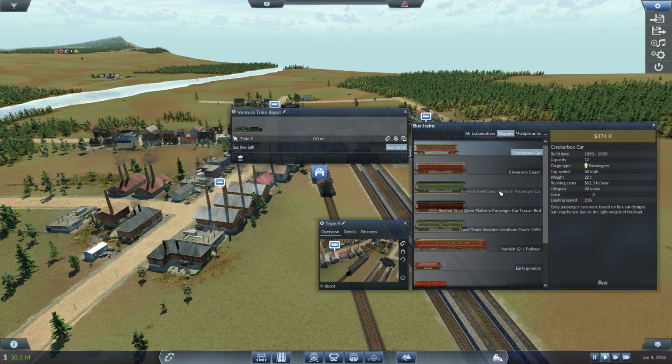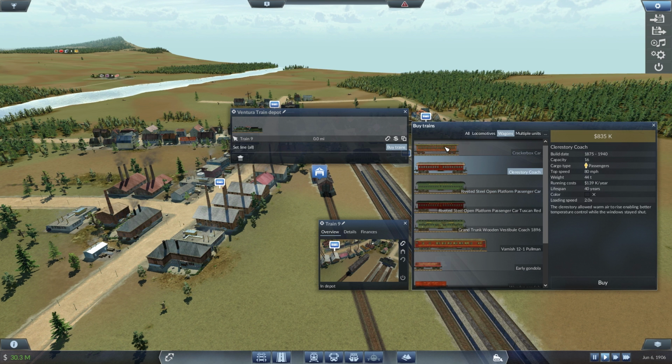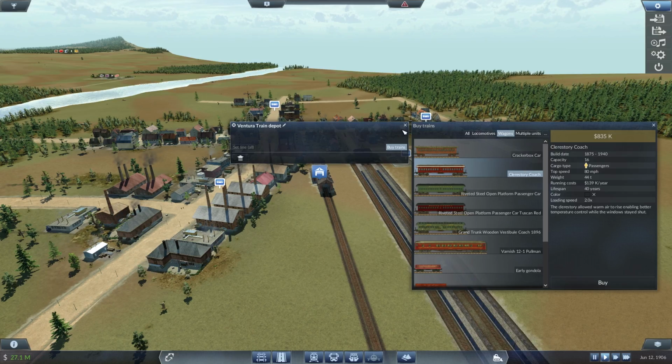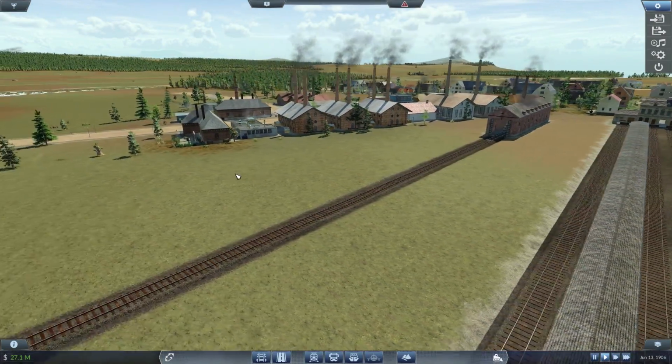And we want some wagons that can hold some passengers and go really fast. Top speed 62, 50, 80. Cracker box can go 50. Okay, I think I'm liking this one. 16 passengers. Let's put 4 on there, starting out. And we'll set you on the City Western Loop. And we'll just see how this looks.